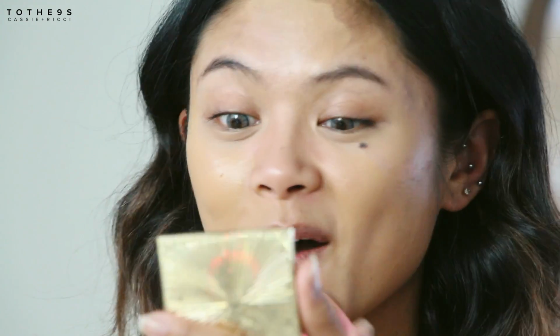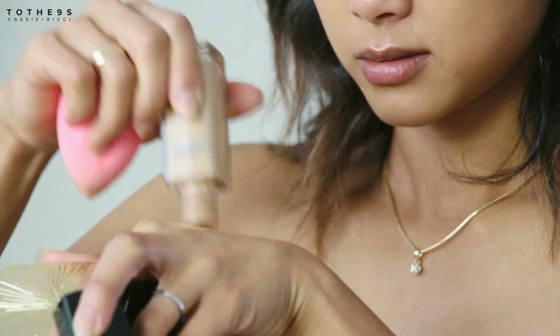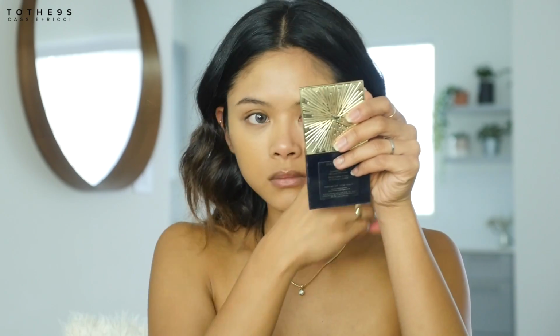Wow, this is very yellow. And then I also like to kind of mix it up with the 220 because this is a little bit too dark still.